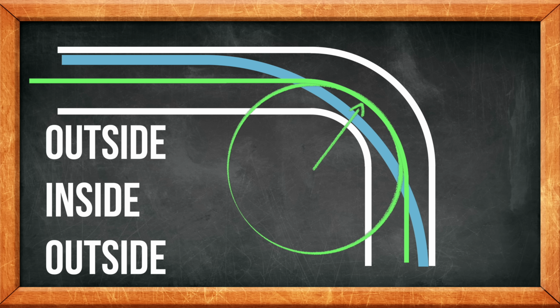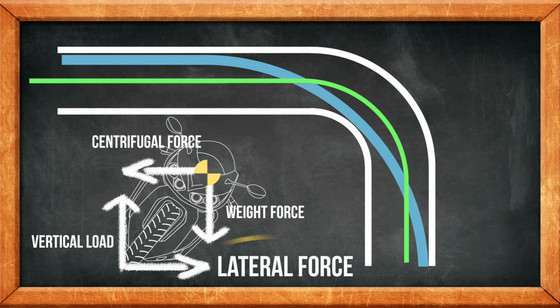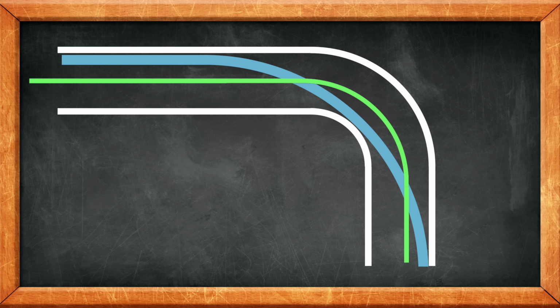So why is that hypothetically a good thing? Well, with a larger radius, a higher average speed can be carried through the corner. This is because the speed that can be carried through a corner is a function of how much lateral grip the tires have. In order to understand this, we will make some oversimplifying assumptions. We will tackle why these are oversimplifications in just a moment, but for now, let's assume the following.